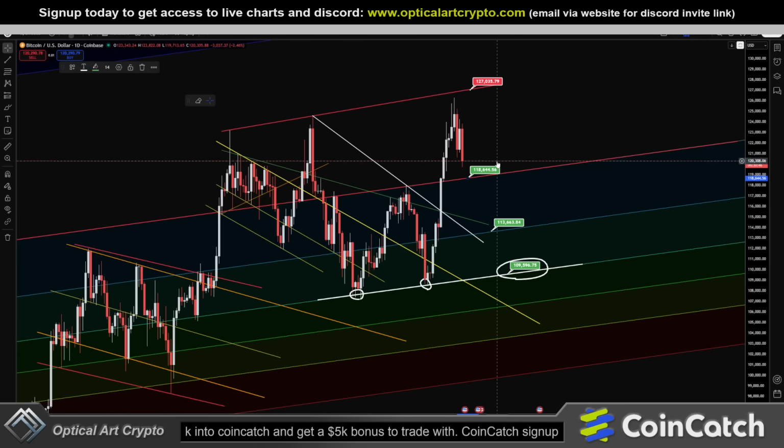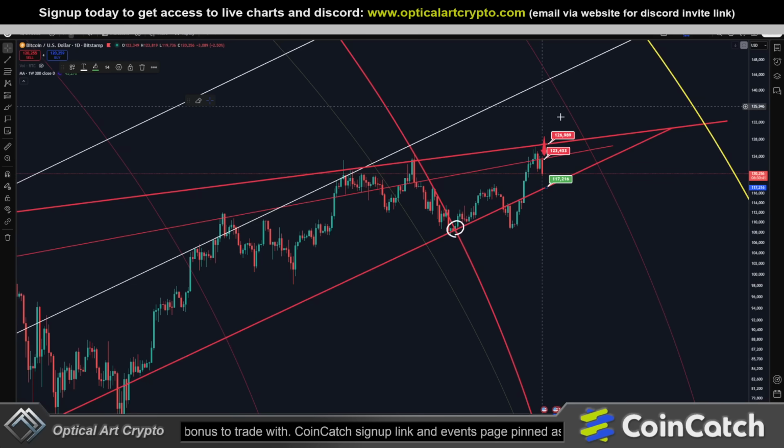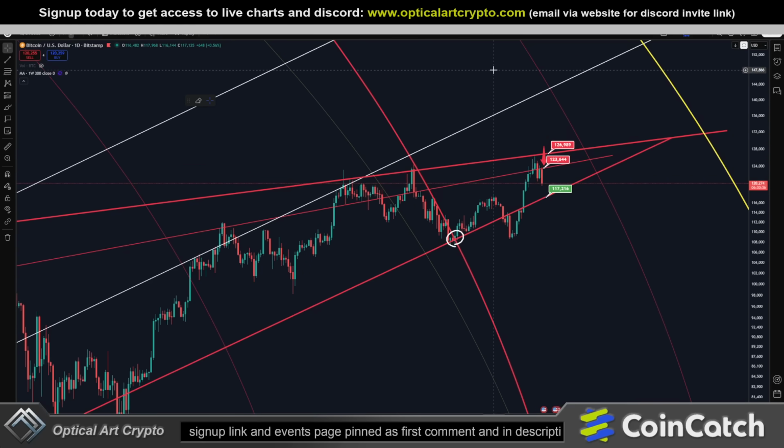118,600 is going to be very, very strong support. And it looks like your current resistance to pay attention to is around 123,600. But again, I thought that was odd.